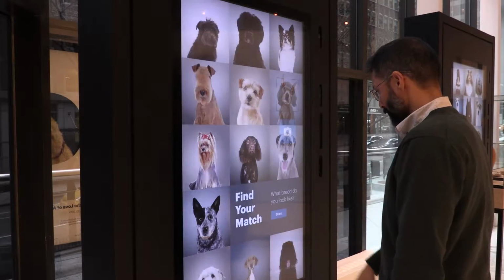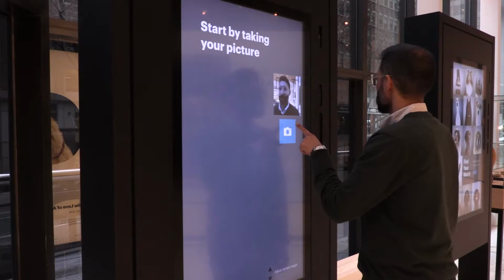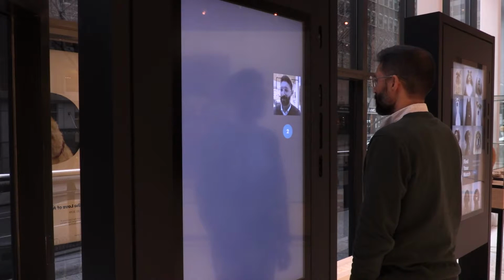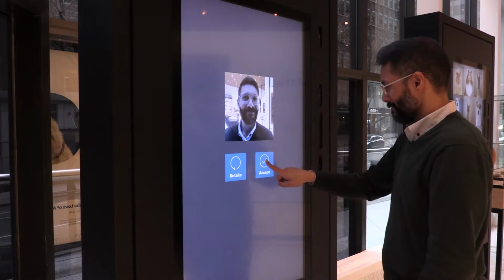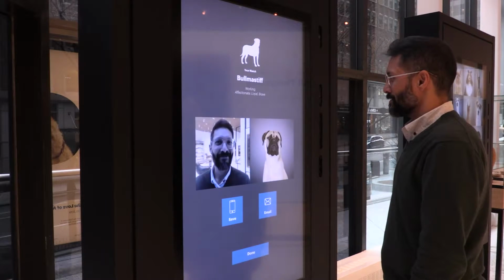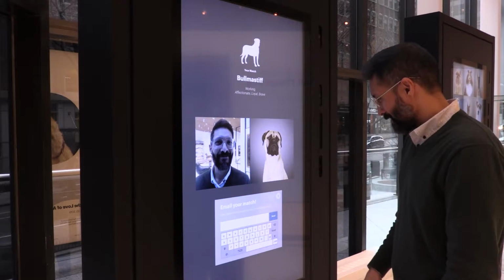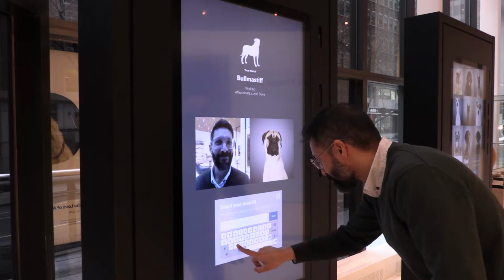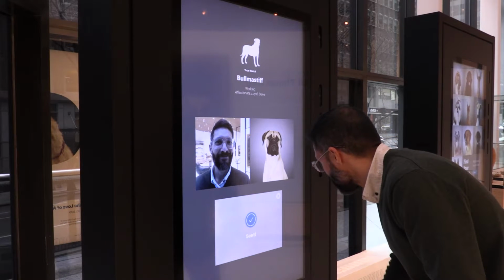The museum boasts a number of digitally interactive displays, none more fun than this one called Find Your Match. It's not finding the right match for you as a puppy or a dog like that, but we actually match you up with a dog you might look like. You take your photograph, and it runs through all the breeds and picks a breed you look like. Here we have it. And additionally, this is great for social media. You can email this to your friends and tell them where you got it.